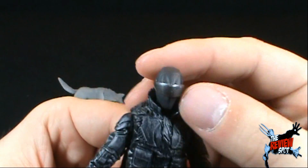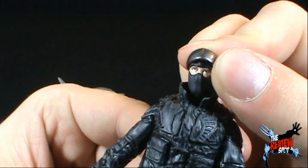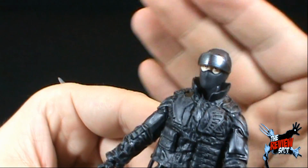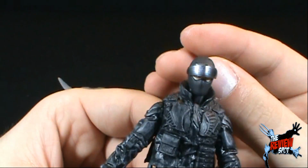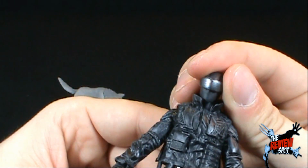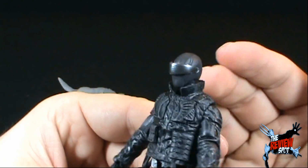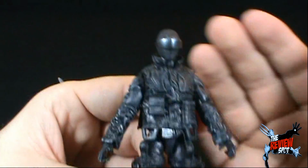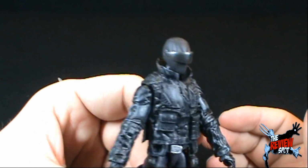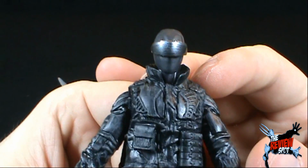He has one thing that you can do, and that is the fact that you can lift up his visor. And underneath his visor you can see his eyes. Now this is probably where some people are divided. Some people actually like the fact that you can see that. I personally don't. I like that the idea is there, that you don't have to have the visor up, you can have it down if you want. I will always probably have it down. I personally don't think Snake Eyes, you should ever see any part of him, his eyes, anything. I think with the mystery of the character, that's what makes the character so likable.